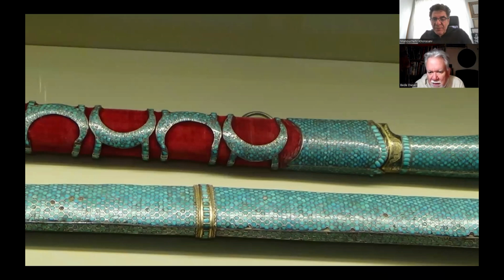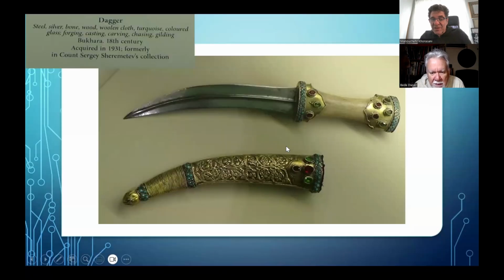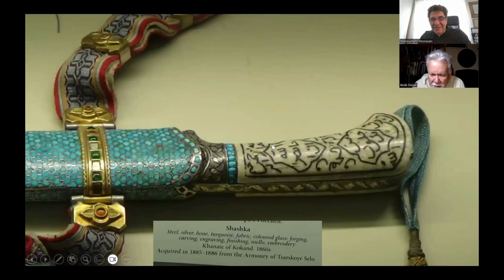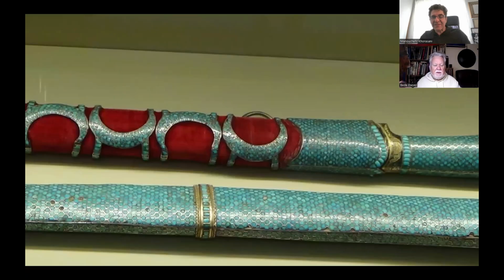So the wooden scabbard is covered with velvet, red velvet. And this one, Pete, take a look at that, has an entirely different way of doing it, because that's completely covered. Well, it would be covered in metal, and then the metal is covered in turquoise. I think you can see little bits of the metal poking out underneath the turquoise. And this one has almost a ring. Do you see that, Pete? See, that's more standard.